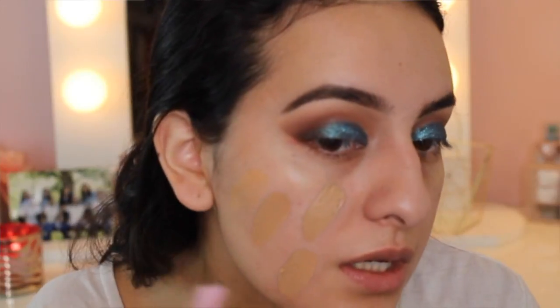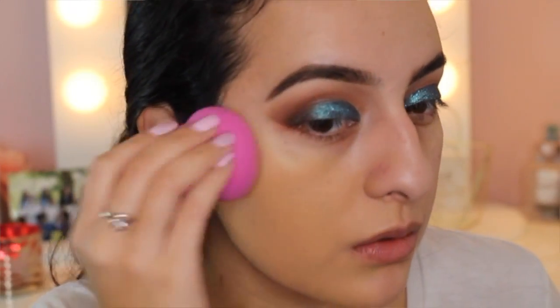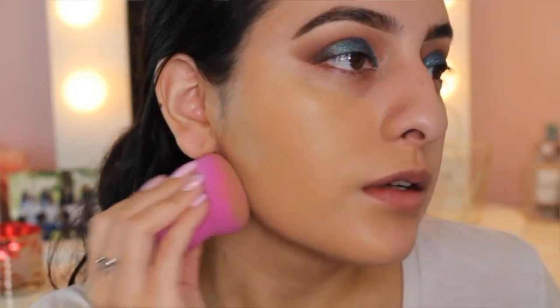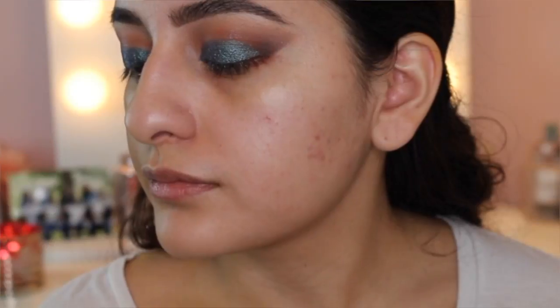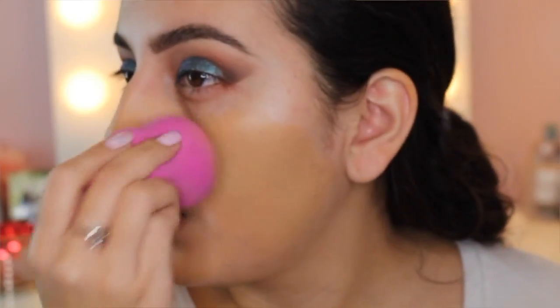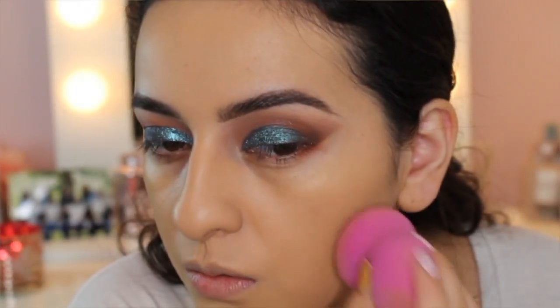So the coverage of this foundation is very buildable. As you guys can see, I'm building up this foundation in the area of my face where I kind of wanted more coverage. Now, would I say that this foundation can really cover up hyperpigmentation or tattoos? No, I don't think it can do that, because even though I build it up twice, even right now I could still see my scarring peeking through, which is not a huge deal to me, but some days when it's like a special event, I just want my skin to look flawless and I don't want you to be able to see any scarring that I might have. So I definitely think this foundation can be medium to full coverage. It is buildable, but I don't think it could cover tattoos.